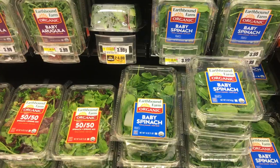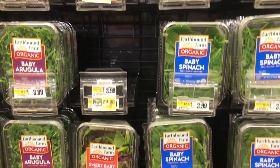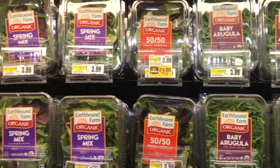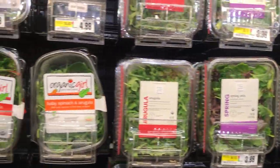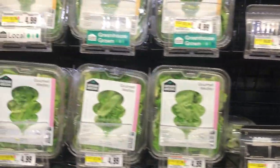Now let's look at salads. So you can make your own salad. You want to make sure that you're eating lots of dark leafy greens. There's arugula, there's kale, there's spring mixes. You can just chop some veggies up, some cucumbers and tomatoes, and just throw it in there.